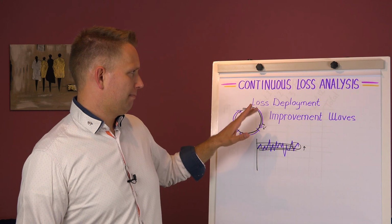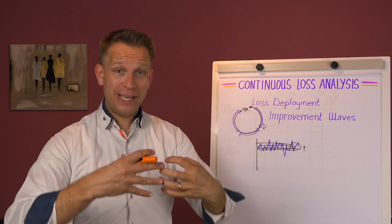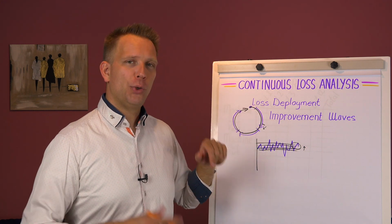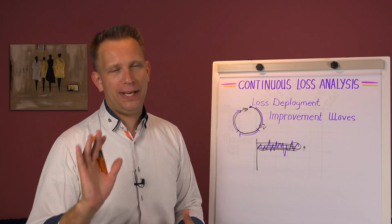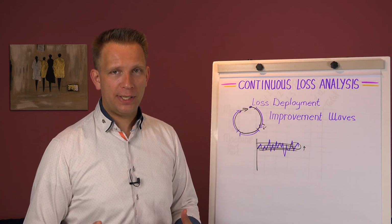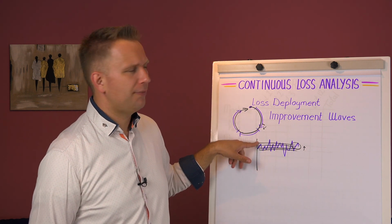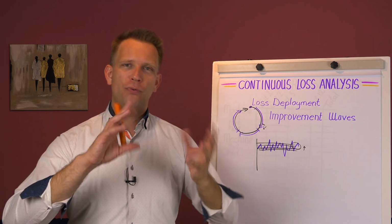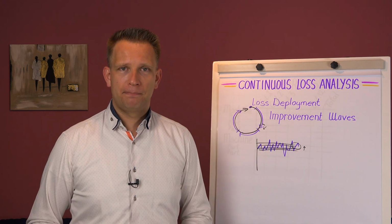So yes, please do go for continuous data gathering and putting that into your loss models, and make your loss deployment and your team planning more frequent, but not daily. The team planning probably not even weekly. This is a monthly, or if you really work in these waves, keep it roughly on the wave level, or maybe one logical frequency fewer. So if you do this every 3 to 4 months, make it a monthly loss deployment.